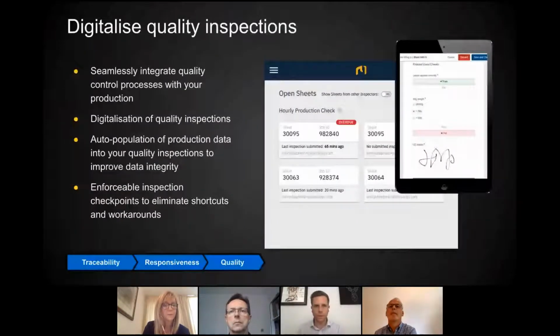The first is around addressing the time-consuming process for quality inspections. So Nulogy solution helps digitalize all quality inspections. We remove the paper and manual-based processes to manage inspections, and instead, quality inspections are completed on a tablet device on the shop floor by the quality team. And it's seamlessly integrated into the production process so that you're improving data integrity and you don't have to re-enter a lot of the data back in. In addition, you can capture photos or other critical data, which could be stored and shared with your customer.